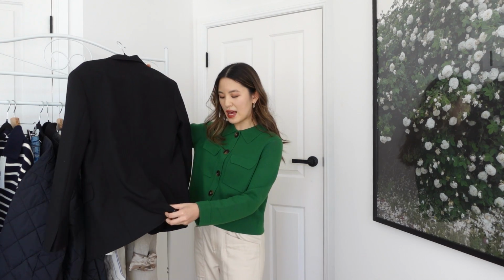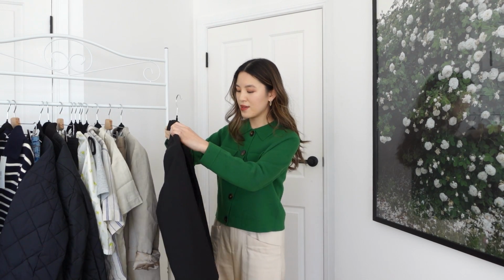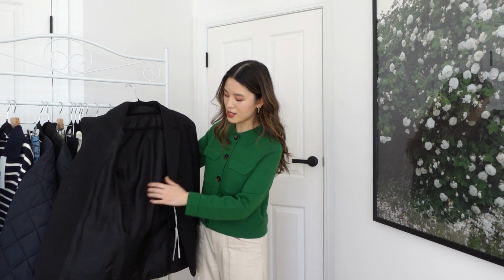You can't really tell because I haven't cut it, but it does have a vent at the back, which just makes it a little bit more flattering. And it's got a really nice lining on the inside as well.